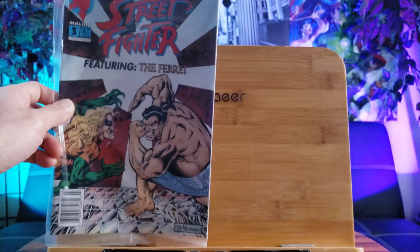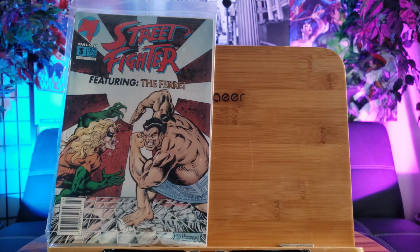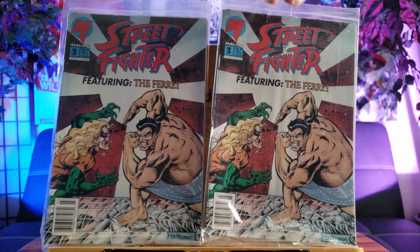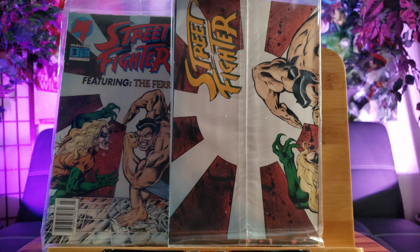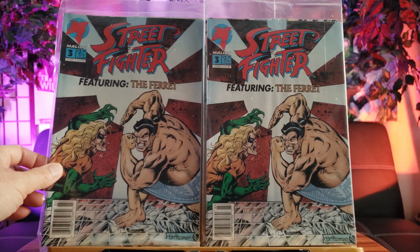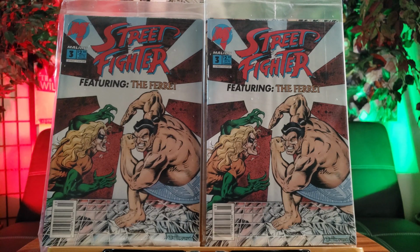Alright, last time we had Mortal Kombat. This time we have Street Fighter. Look at the polybag. Street Fighter #3 featuring the Ferret. You got E. Honda versus Ferret. Oh, it comes with a free poster. It's polybag, another 90s gimmick right there, to try and get the comics to sell. That's pretty expensive back then, $2.95. I was lucky. I paid 40 cents, like going back in time.